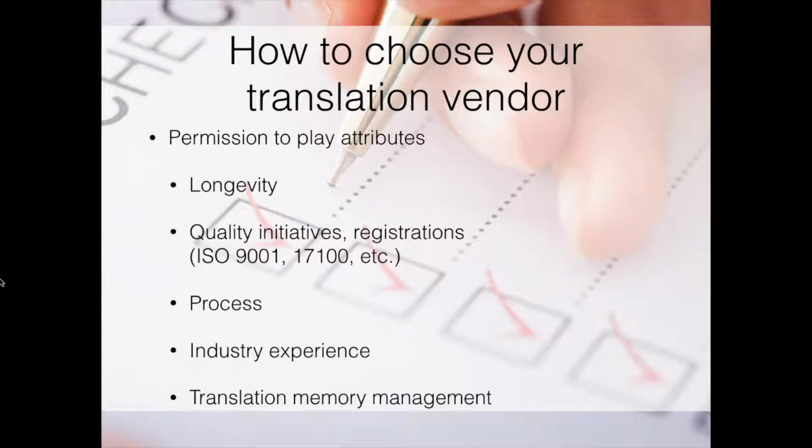I would also look at process. I think all too often we sort of gloss over the fact, because we all do things similarly in the sense that we have a translator, we have an editor, there's a quality check after that. There might be desktop publishing and another quality check, but really dig down deep and understand what steps your vendor is following to complete your translation.